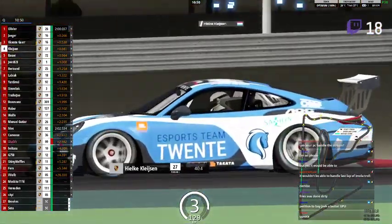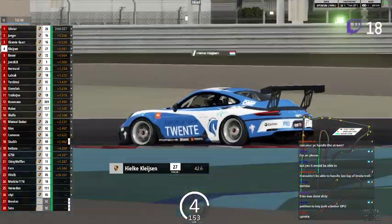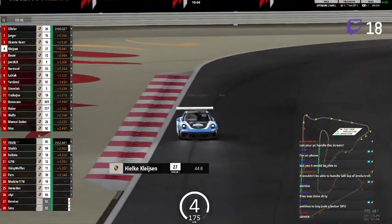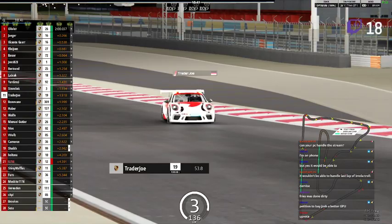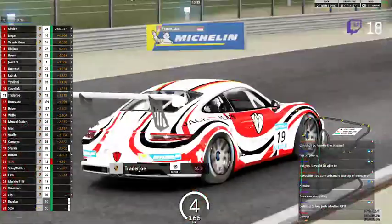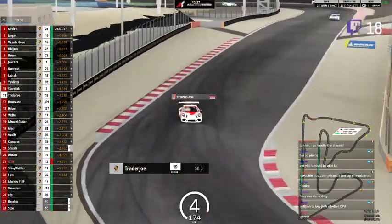Hilke has gone purple in the first sector. It's kind of hard to see where to look now because you guys haven't got as much of a clue as I do as to what's going on. But let me try something.